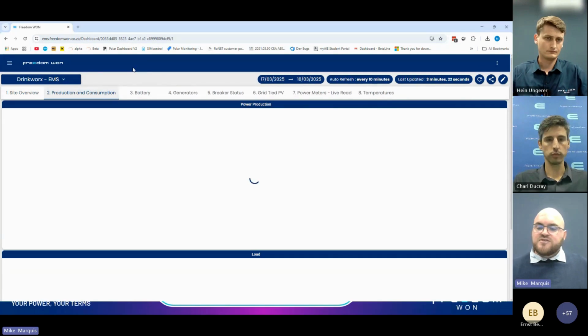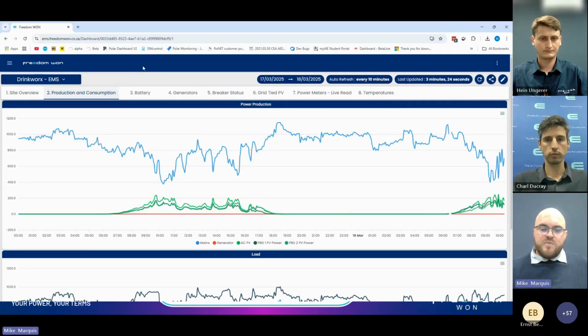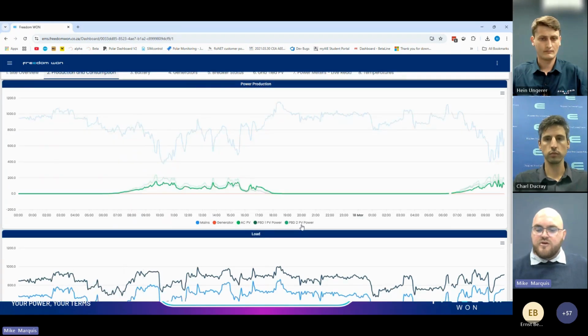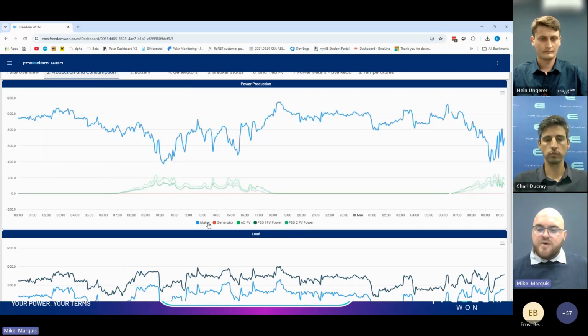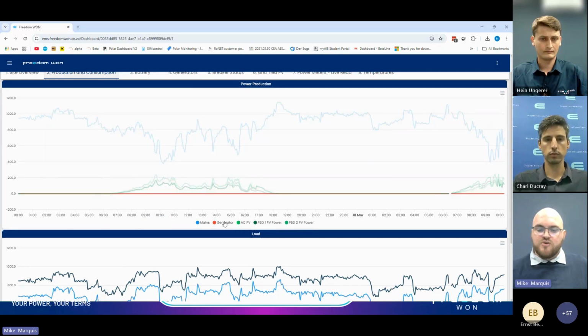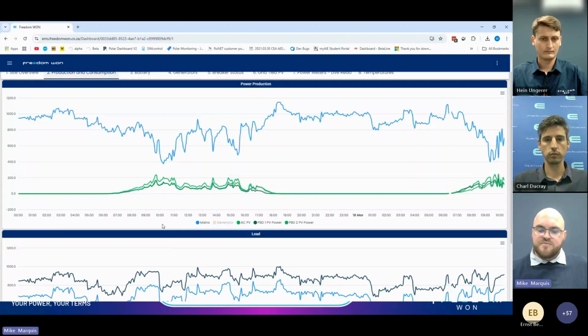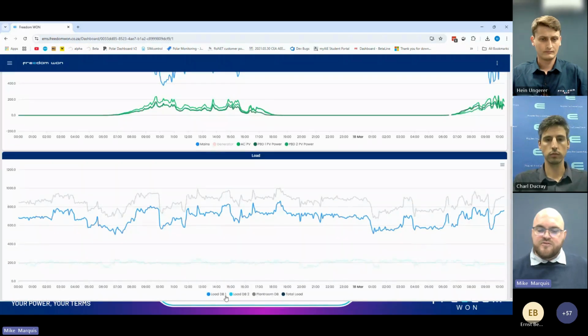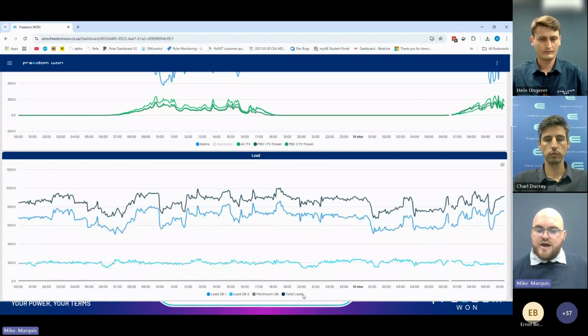Right, so we've made some extra tabs here for this site. So this is just to get a bit of a bigger understanding of the data. So here's just a production and consumption. So now we've put the different power producers on the solar side together, as well as our main. So this is just showcasing all of the power producers on the site. Right, then we've got a bit of a load side as well. We've got 2 separate dBs, so we can see all of our dBs and our totals.